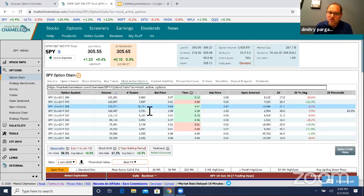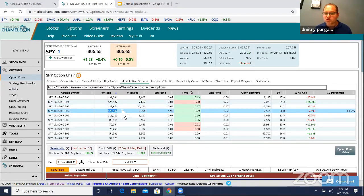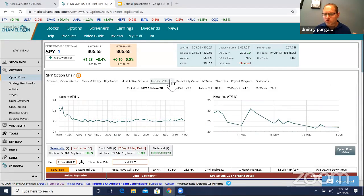So if you see a big volume, not a lot of trades, that means potentially one really big trade happened. If you see a lot of trades, that's split up to make that volume. So maybe a lot of small trades here. And you could see here the price of that option, the open interest, the implied volatility, and so forth. And these are quick reference points.